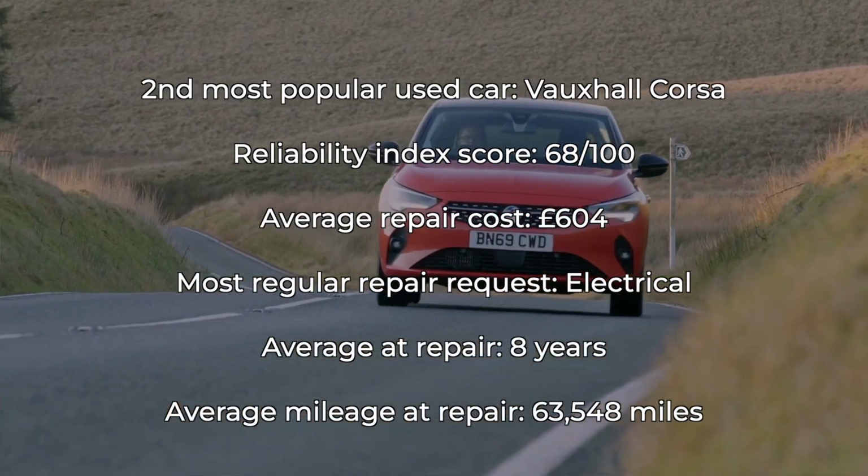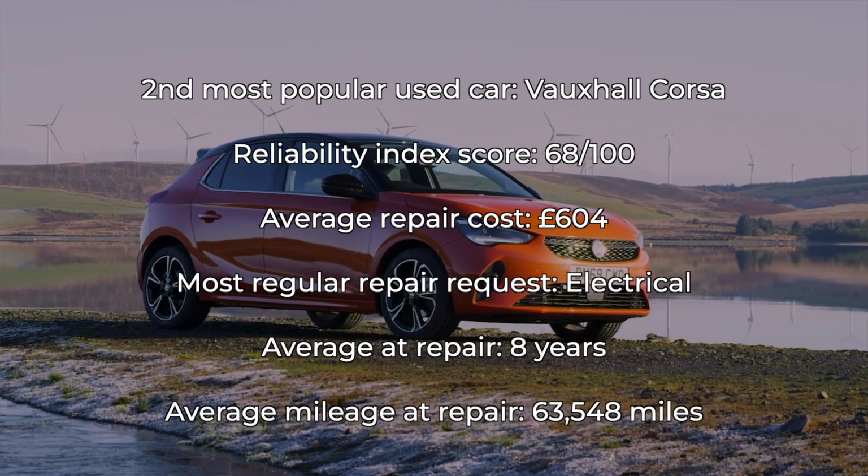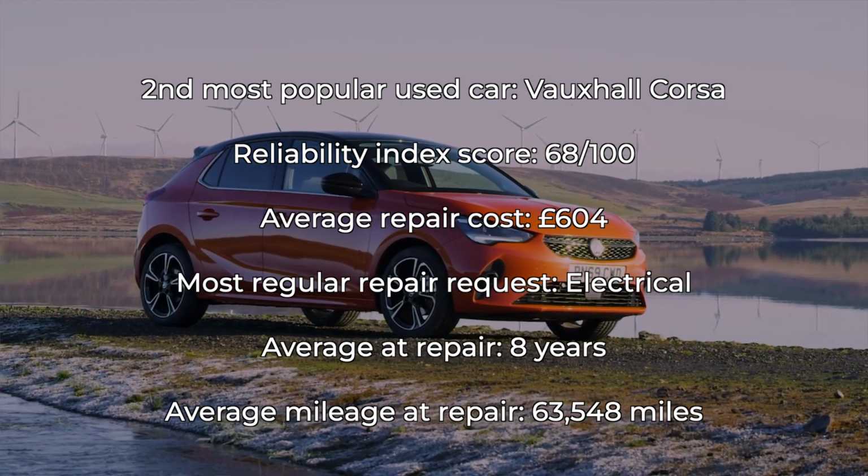Now, remember that at the moment I'm going through the list in order of how popular the cars are, and I'm then going to show you a list of how reliable they are in that order. So just because I mentioned the Corsa second, that doesn't necessarily mean it is the second most reliable car on this list. Now, the third most popular used car in the UK is another one from the Blue Oval. It is the Ford Focus.